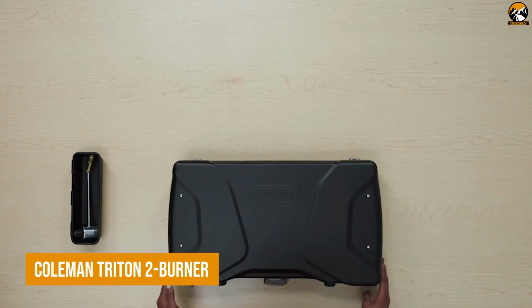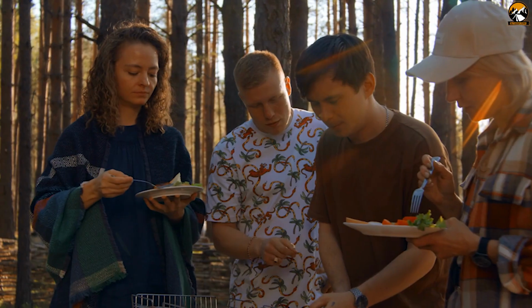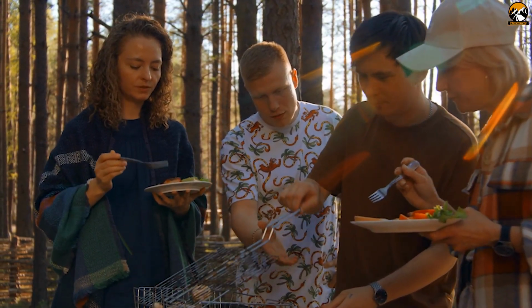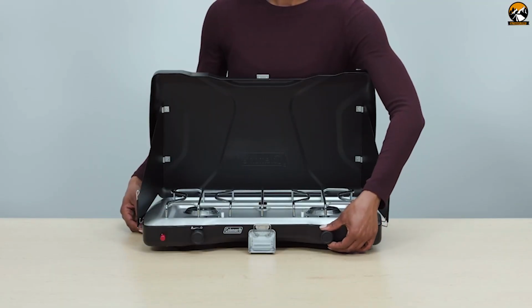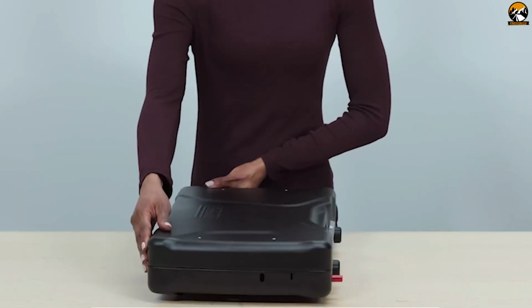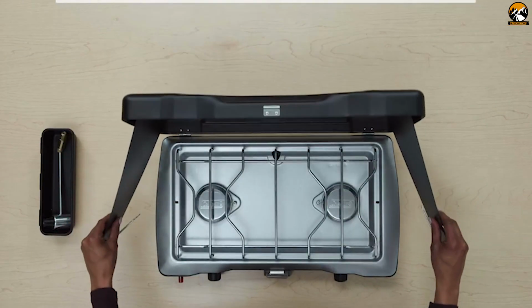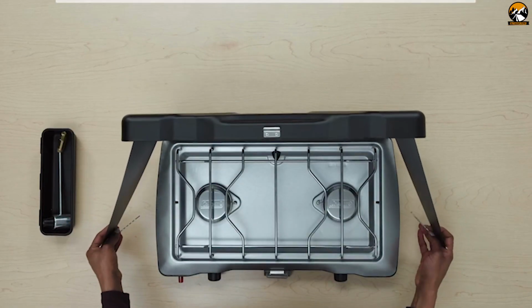So first up, let's talk about the Coleman Triton 2-burner propane stove. Now, if you've been out camping even a few times, you've probably seen one of these around a picnic table somewhere. This thing's built by Coleman, which a lot of people already trust for outdoor gear. What stood out right away for us was the way it handles cooking for more than one person.